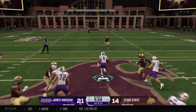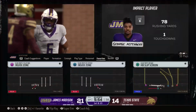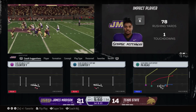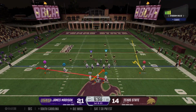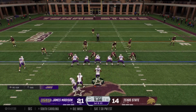Might as well give it to him again. Picks up the first down. What a good job to be able to pick up that kind of yardage when you're trying to finish off the game. And I think this will go a long way in determining the outcome of this football game. They're able to run the football with the lead late in this game. That's a good sign for this offense.